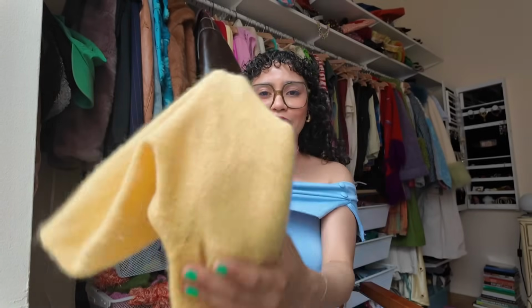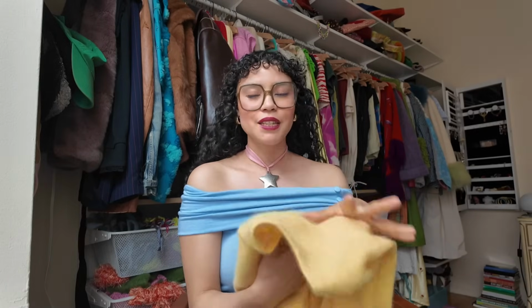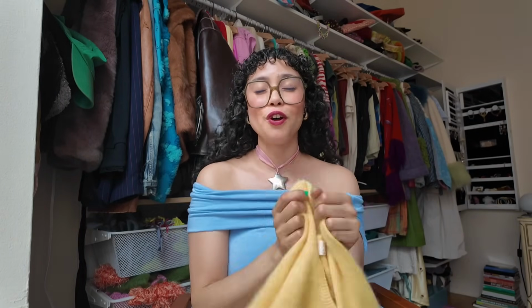This is also just so incredibly soft. I wish you could touch this. And I think that this is going to make a great layering piece throughout the entire year, because if you know me, I love spring colors. Yeah, and it's something I try to incorporate into my wardrobe throughout the entire year. I've already worn it so many times.